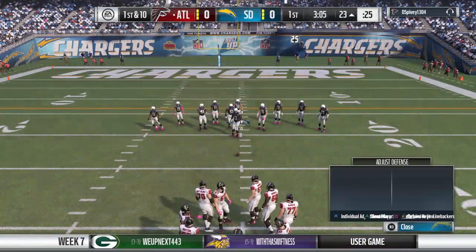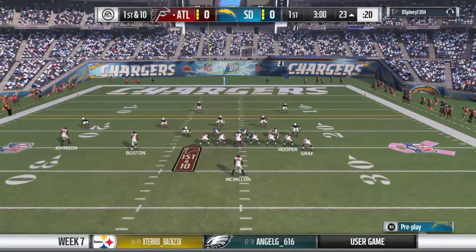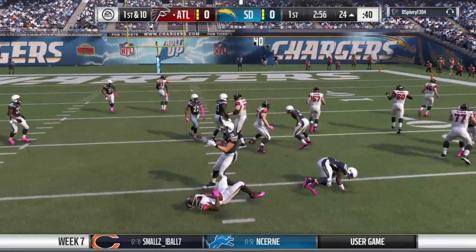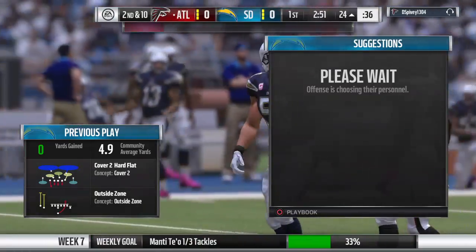And they took that focus not just to the practice field, but in the film room to show the guys exactly what they wanted, what types of looks they should expect to get, and how they would beat those coverages each and every time, and it paid off on that play. No gain on the play. It'll be 2nd down.